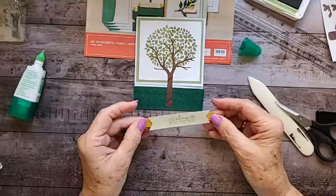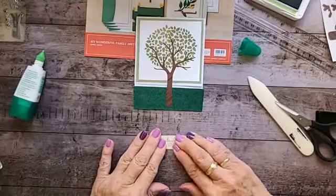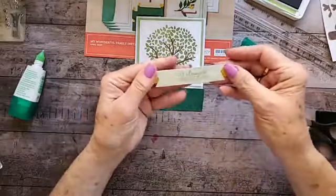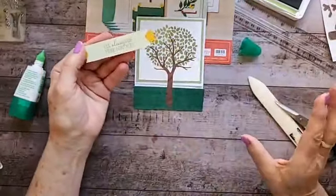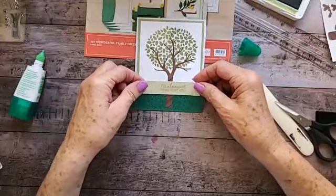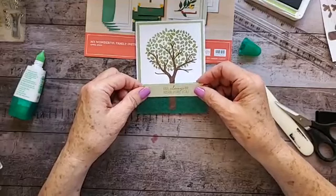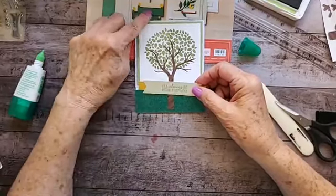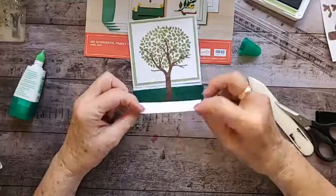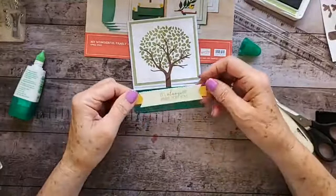Okay. Does that look good? Okay. Words are maybe a little bit off, but we can fix that. I may have stamped a little bit over to the right, but I did that on purpose. Of course I did. What we're going to do is I am going to put this... It looks like they may have put this up on dimensionals, but I don't know if I've got enough room to do that.